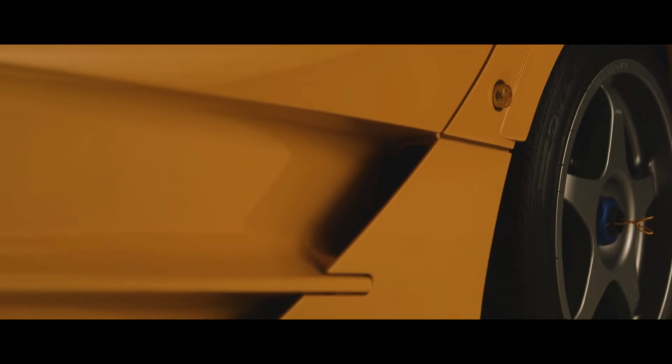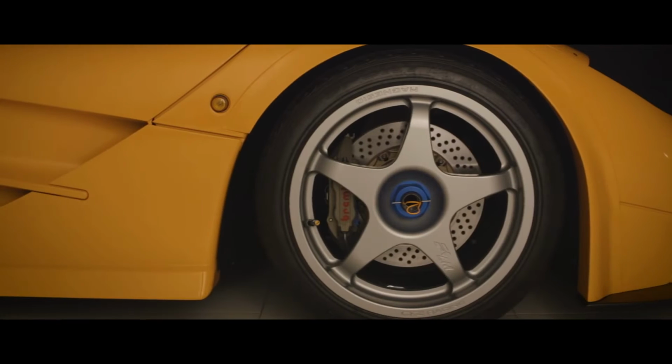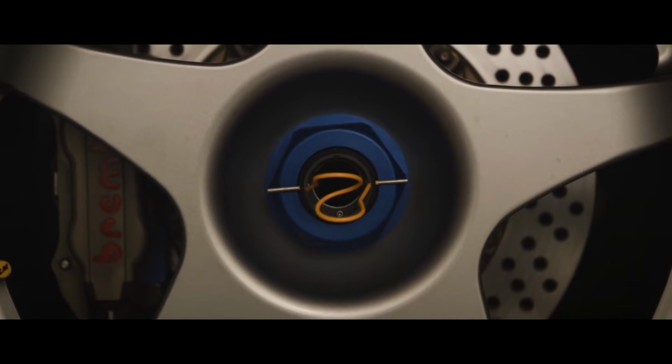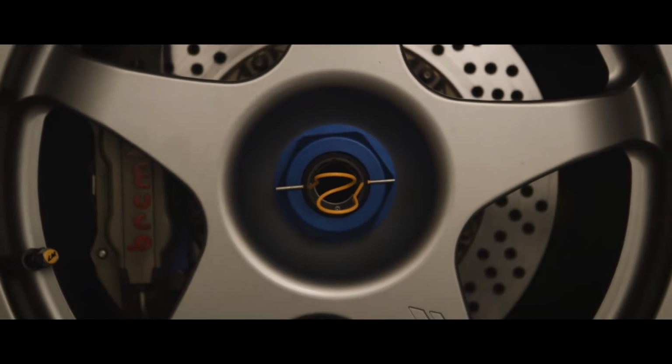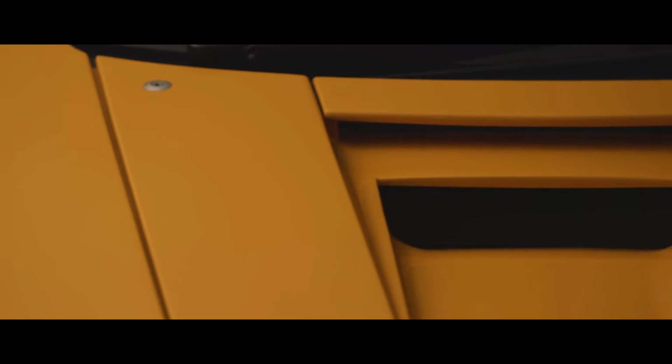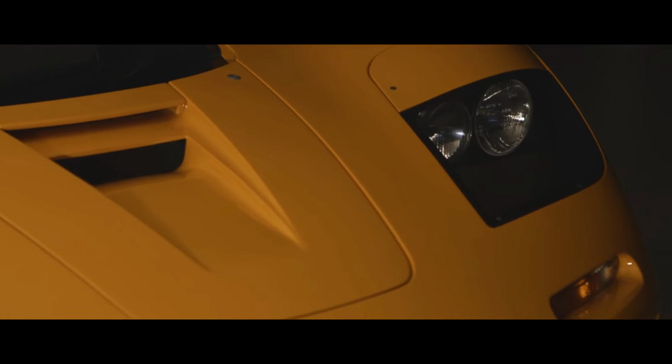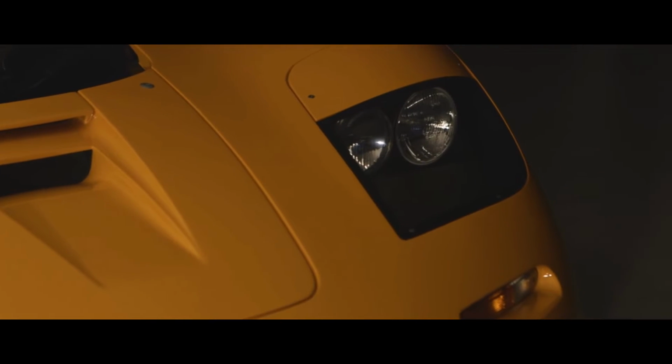The McLaren F1 is one of the most respected hypercars to date. Lauren didn't think the F1 was cool enough, so he chose the F1 LM edition, which produced only 6 models, including the prototype. The 6-liter V12 engine produces 659 HP and achieves a top speed of 225 mph.